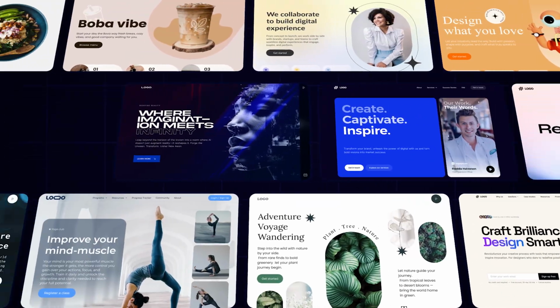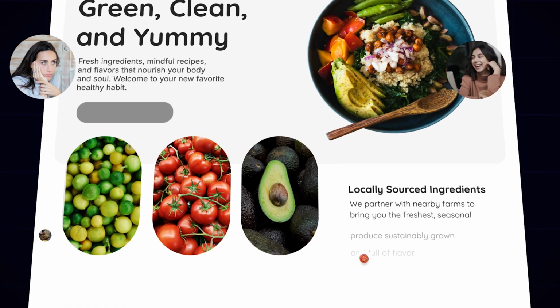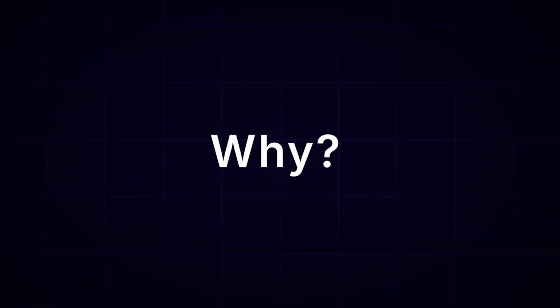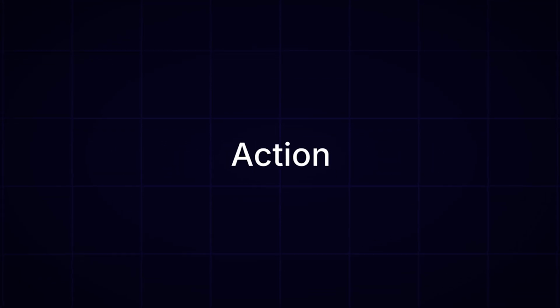Many websites today look visually stunning, with modern layouts, high-quality images, and polished content. But even with all that, they often struggle to keep visitors engaged. Why? Because they lack something deeper, that human touch. The emotional connection that turns interest into action.